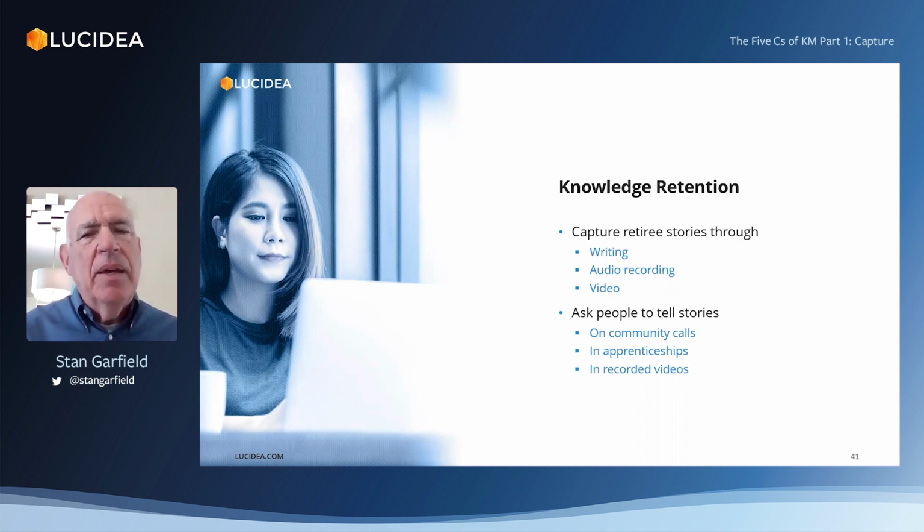And you can help guide them by asking people to tell stories on community calls, in apprenticeships, and in recorded videos. So if you're able to capture stories of people's work experience in these different forms, that can be a powerful way to allow the people who have departed to leave behind knowledge that the remaining people can reuse.